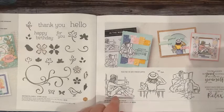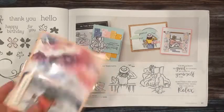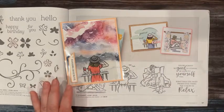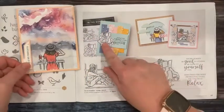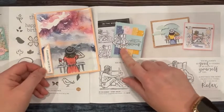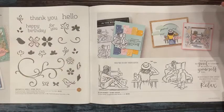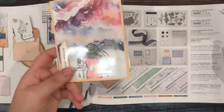And then In the Moment, which is a set that I played with a little bit in the late fall. I got a really beautiful swap from Terry on our team. And yeah, it's a beautiful, beautiful set. Not super hard, doesn't even have to be colored, right? Like you can just do these black and white. But I think there's a lot to be done here. And I love that she used the New Horizons paper with it. So I think that's really well done. She stamped on vellum, by the way, and colored on the vellum.